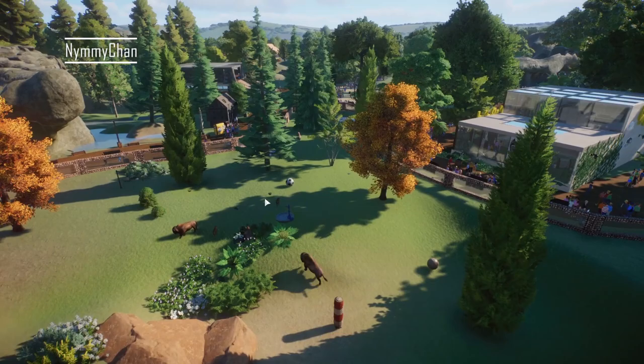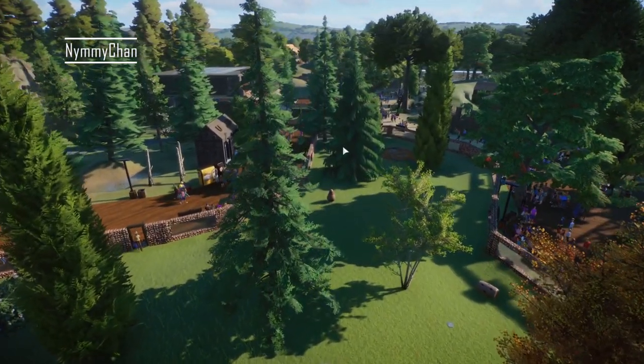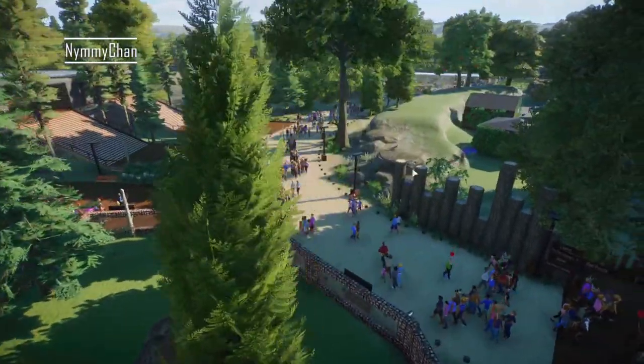And I absolutely love the way that this looks, all the different trees together as well. I have some Arctic toilets there. There we go. We were here.